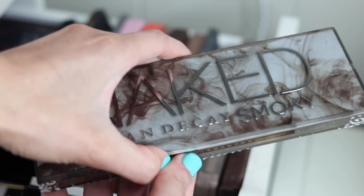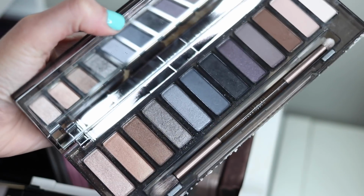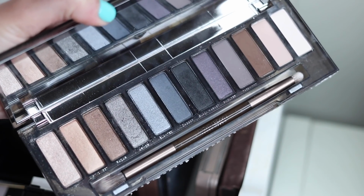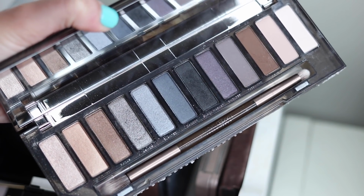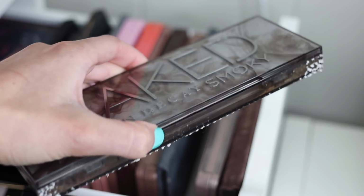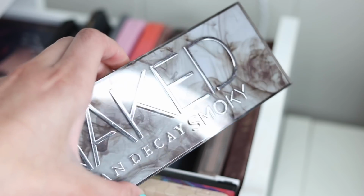And I have Naked Smoky, which I never use this palette, you guys. Especially that right side, these darker shades. I don't know, I just never reach for this. The packaging is stunning. I love the way it closes. I love the way it looks on the front.